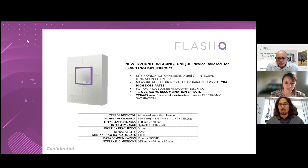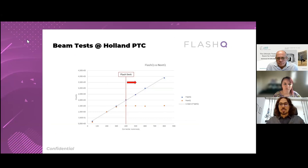That led to a new device called FlashQ, that basically is a NextQ with the same setup for the strip, but tuned for the highest intensity, to overcome the recombination effect and to catch the ultra-high dose rate. That was released, tested and delivered in June, so a few months ago. And that was the first test we did at their center.